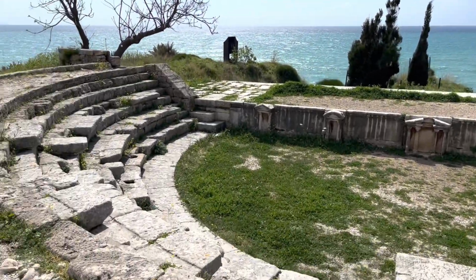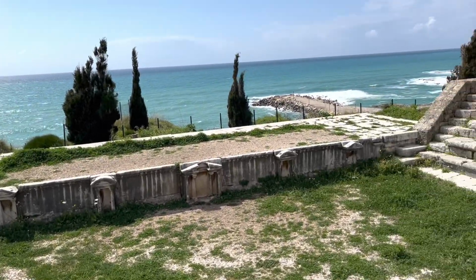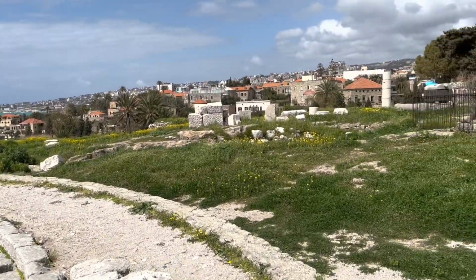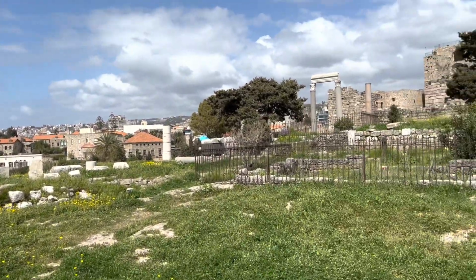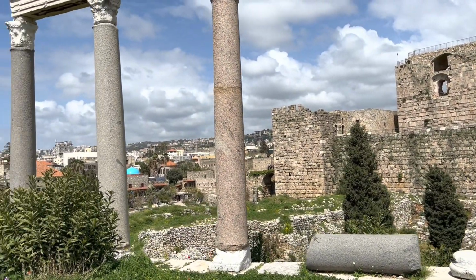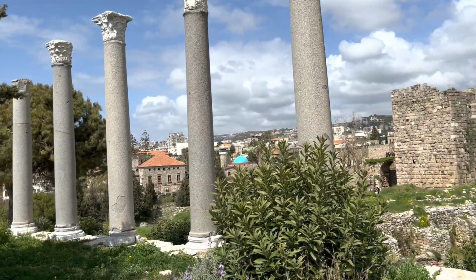This is a theater. It was moved from its original location, which was, I think, closer to where the castle entrance is. But, you know, I like this little sea view, so even though I'm a bit of a purist, I like the view. And this right here was, I think, a north to south Roman street.